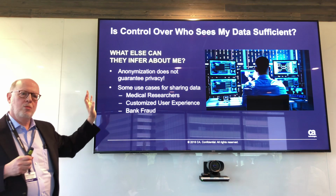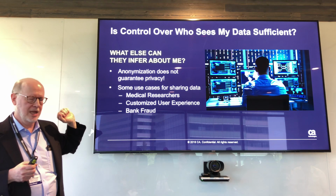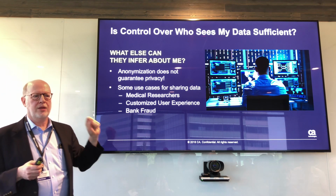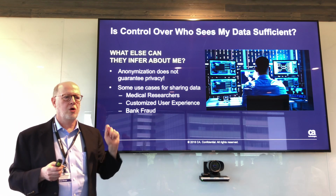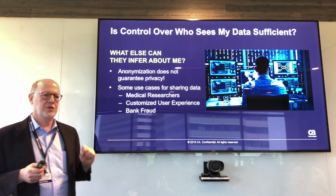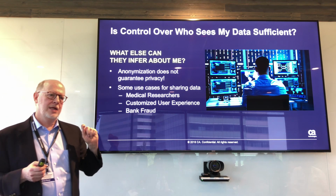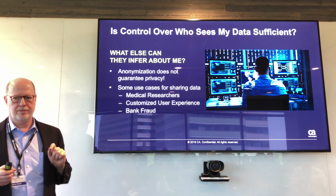So we just talked about control over who accesses the data, but that's really not sufficient, right? The definition of privacy that we started with, which is control over my data, who sees my data, is not sufficient. And the reason is I can allow somebody to see my data, but that doesn't mean I can control what they do with my data and what they infer from my data.